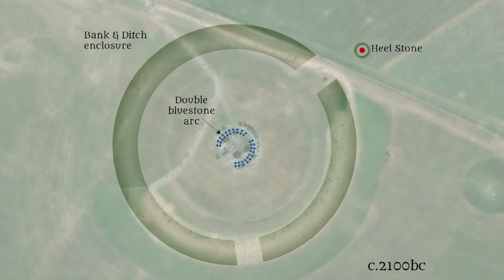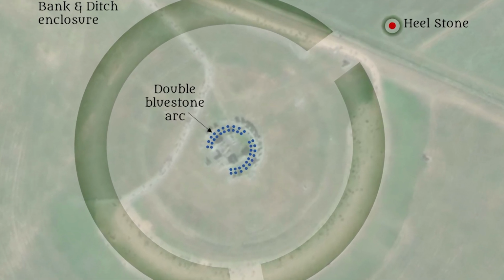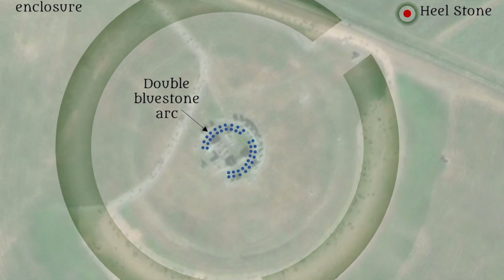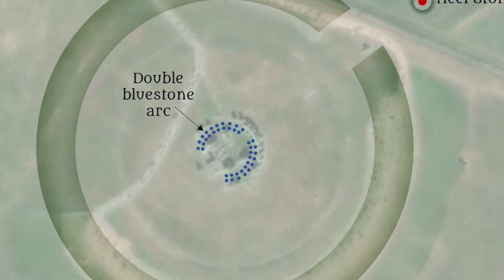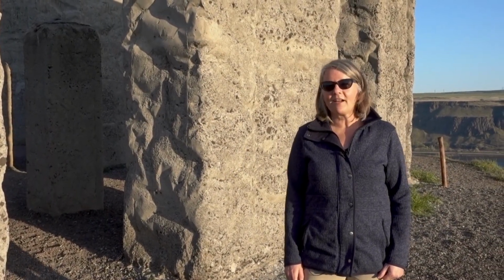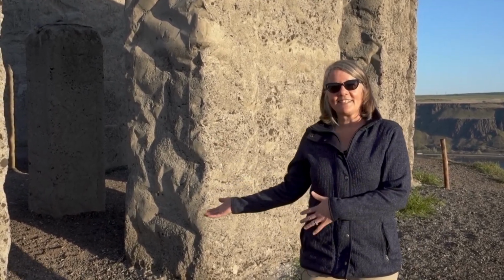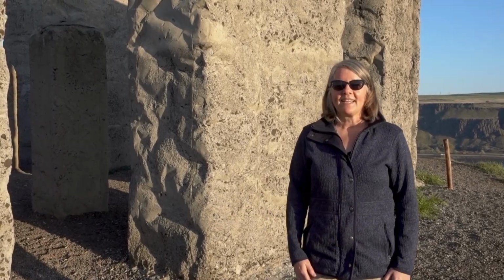Then around 2100 BC, the Preseli bluestones were brought from 150 miles away in Wales and erected in a circle such that they aligned with the sun on the summer solstice. We've been to Stonehenge a number of times, but obviously that wasn't going to happen this year. So we fortunately have a life-size replica here in Eastern Washington.